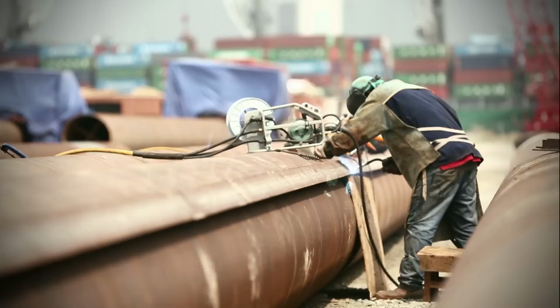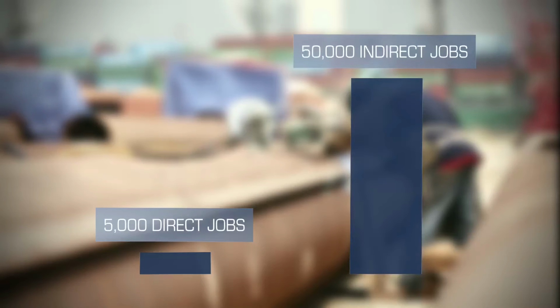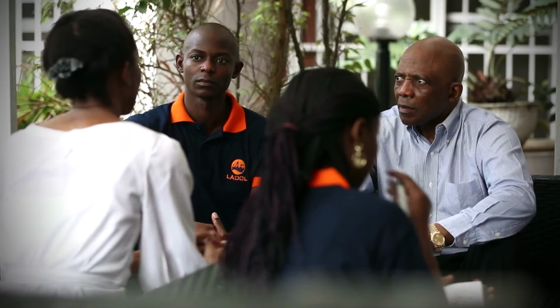Ladol is driving job creation with 5,000 direct jobs and 50,000 indirect jobs. Ladol is a hub for industrial activities that are driving economic diversification, opening up this billion-dollar market to international companies for the first time. Ladol Free Zone is the ideal location for you to participate in the world's next big growth story.